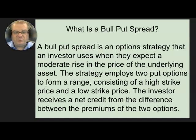Well, what is a bull put spread anyways? A bull put spread is an option strategy that investors use when they expect a moderate rise in the price of the underlying asset. In this case, that would be ONON. The way the strategy works is it employs two put options to form a range consisting of a high strike price and a low strike price. The investor receives a net credit from the difference between the premiums of the two options when they are placed.